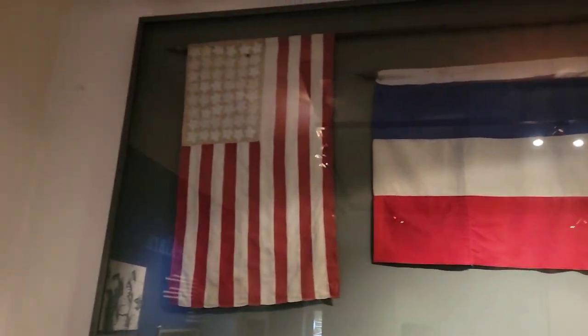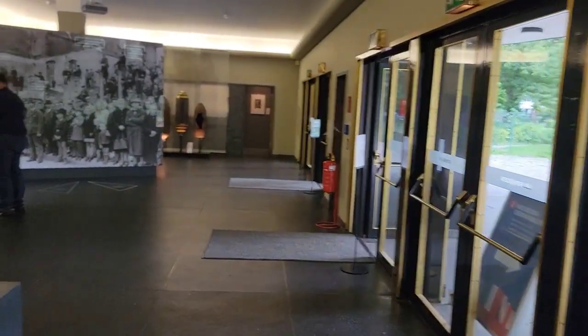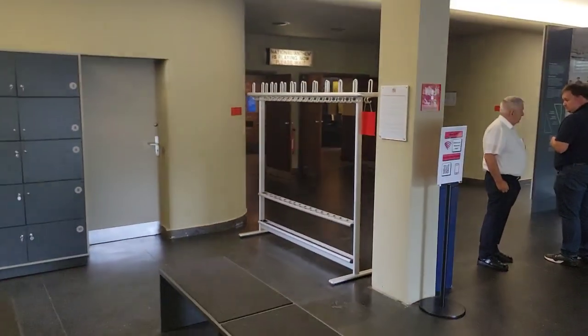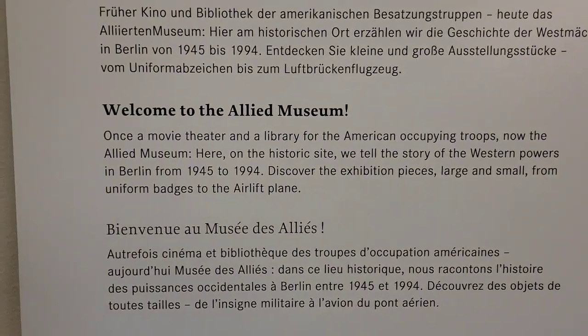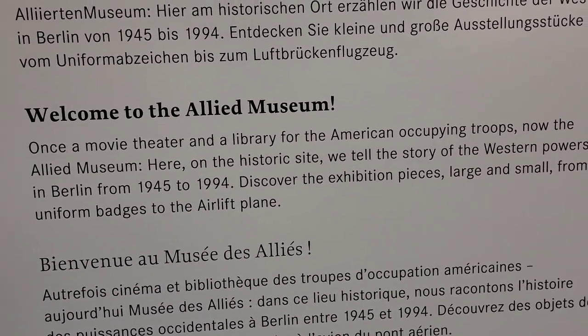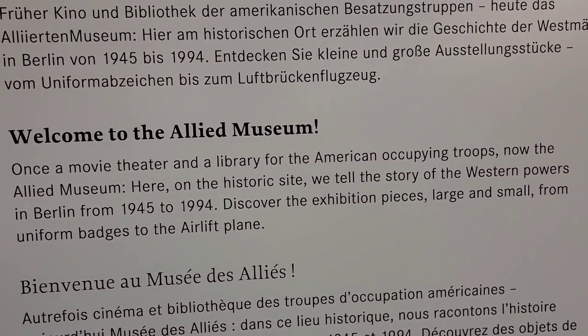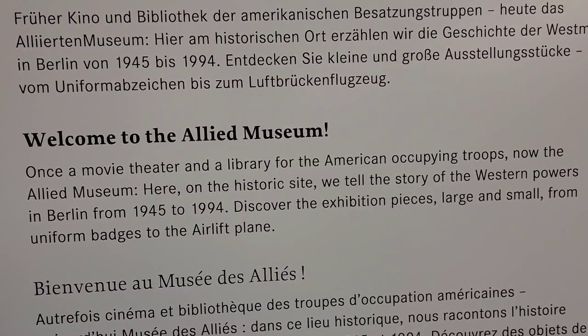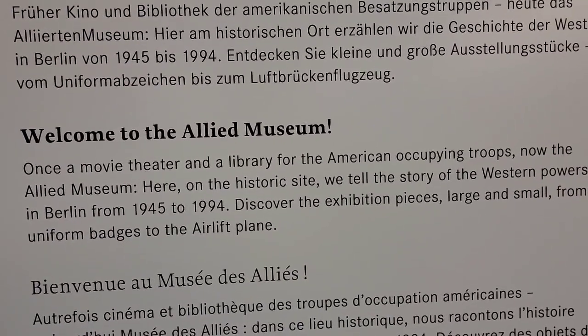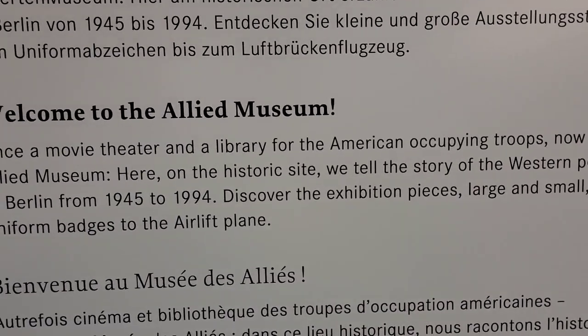And then if you look at the U.S. one, 48 star flag. I don't know if I filmed it already, but you come inside the theater and they have... Julie just found this. Once a movie theater and a library for the American occupying troops, now the Allied Museum here on the historic site will tell the story of the Western powers in Berlin, 1945 to 1994. Discover the exhibition pieces, large and small, from uniform badges and an airlift plane.